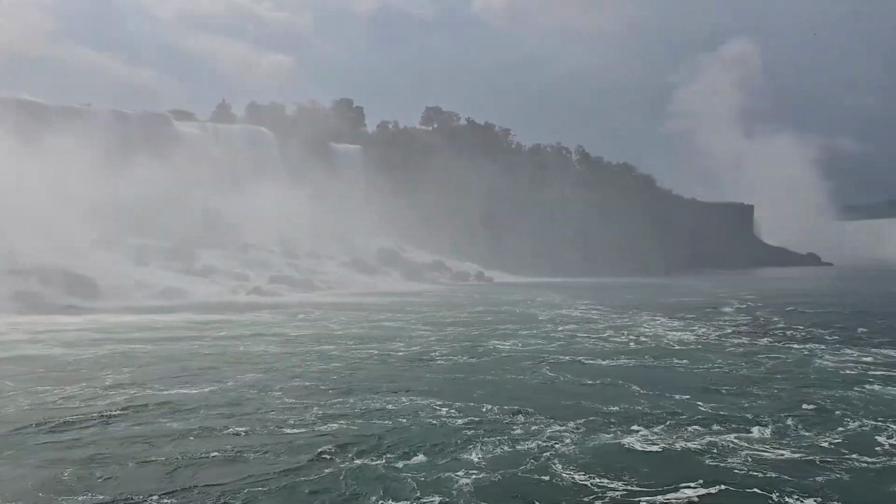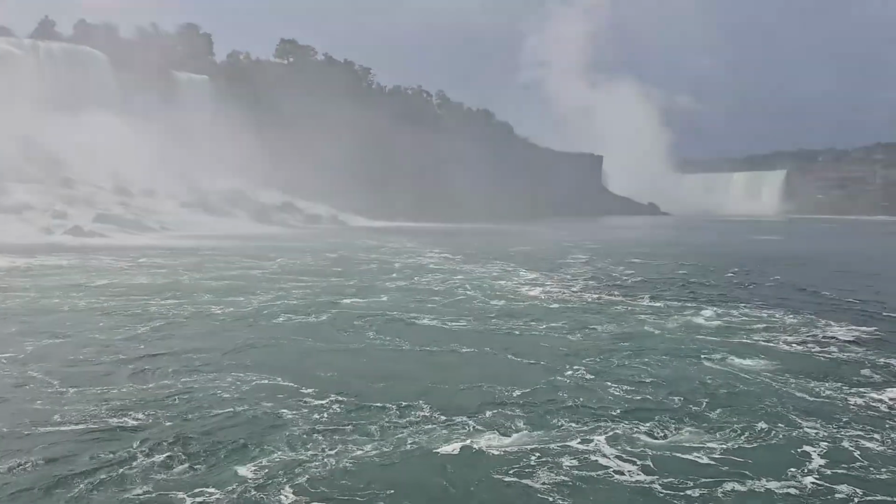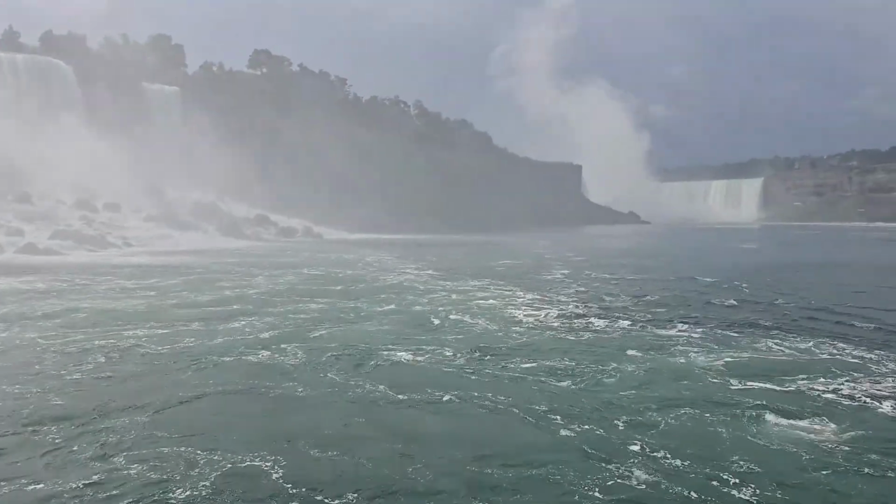It's starting to get windy, very, very windy.